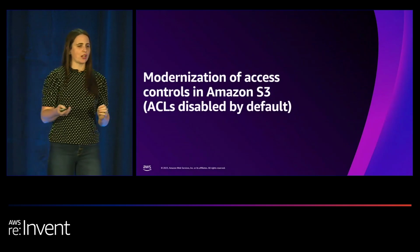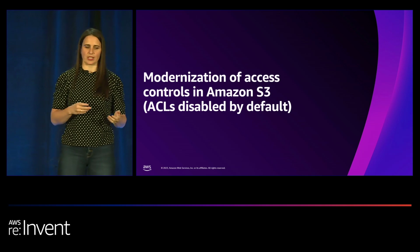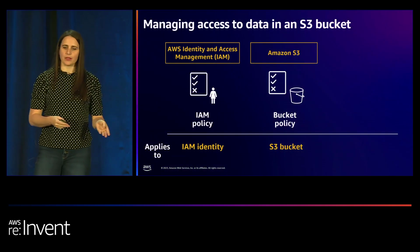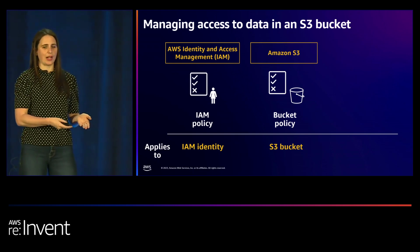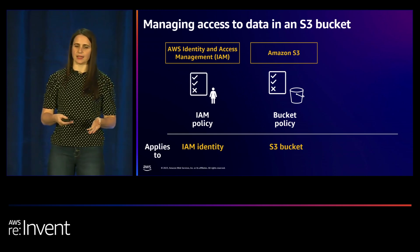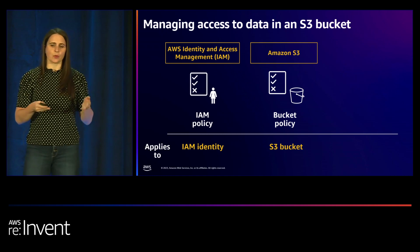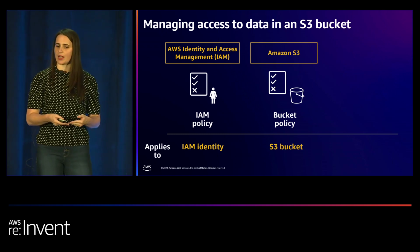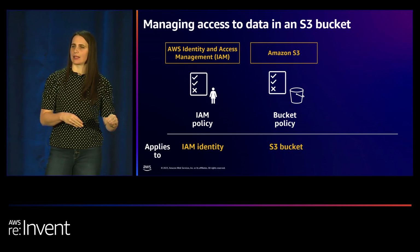All right, now we're going to talk about modernization of our access controls in S3, which is our ACLs disabled by default. So in S3 historically, there are multiple ways to grant access to your data. Like every other AWS service, IAM is a mechanism that you use to grant access to the data. The bucket has always been private by default, so within the account, you can take advantage of IAM's granularity to assign different IAM roles for both users and systems at exactly the right level of access to S3.